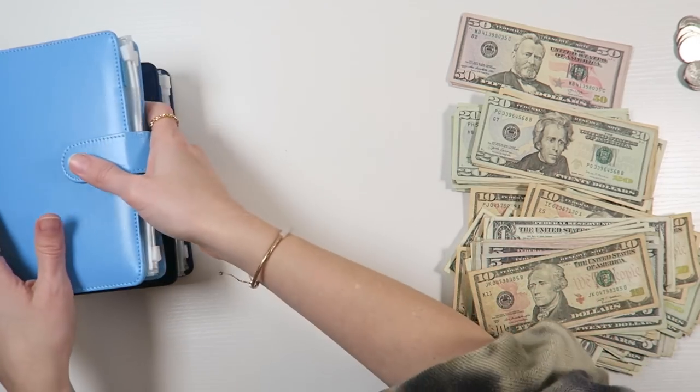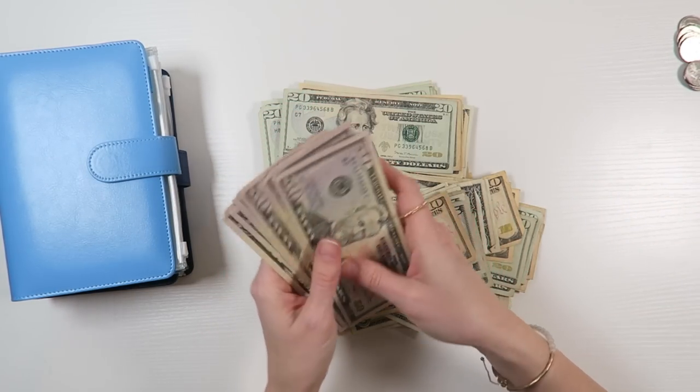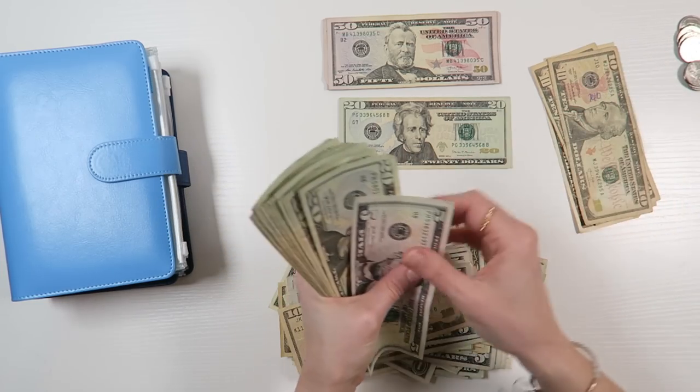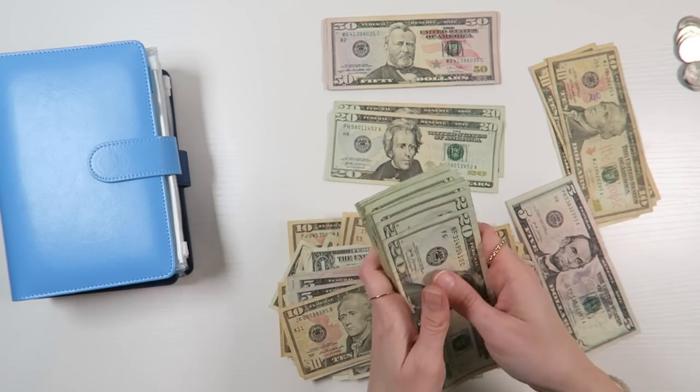So that is it for the binders. We are going to go ahead and count this and organize this just because I'm going to be taking it to the bank. And just for me to reiterate sort of how I handle this, I like to go ahead and organize this by bills just so it's a little bit easier when I bring it to the bank. Are all of these 20s? Yes.